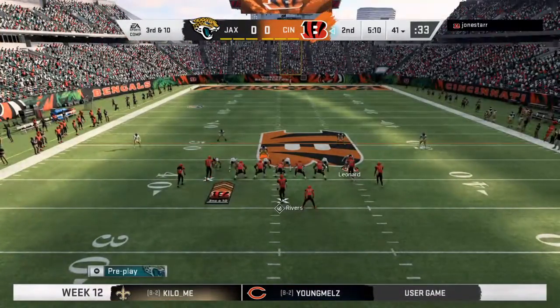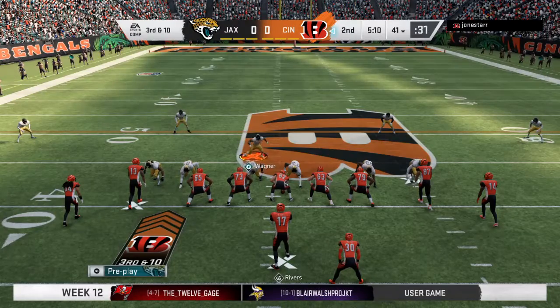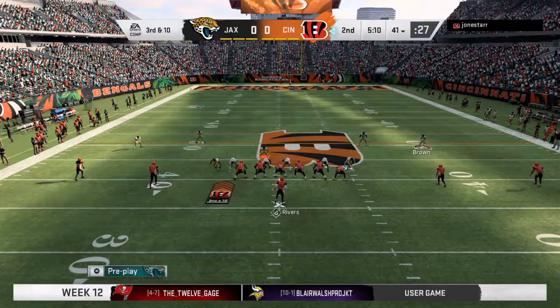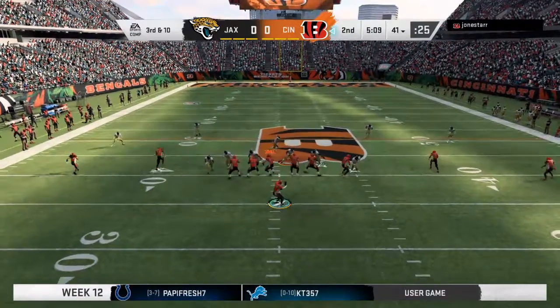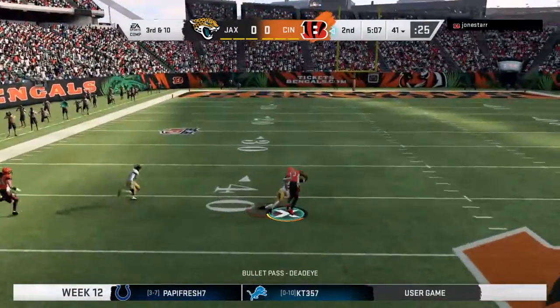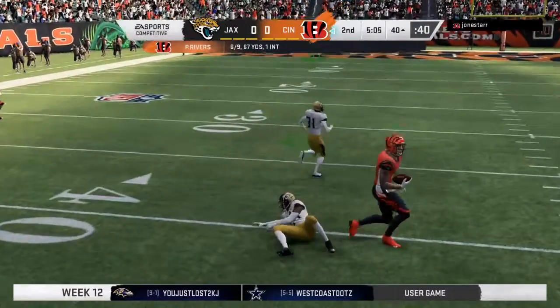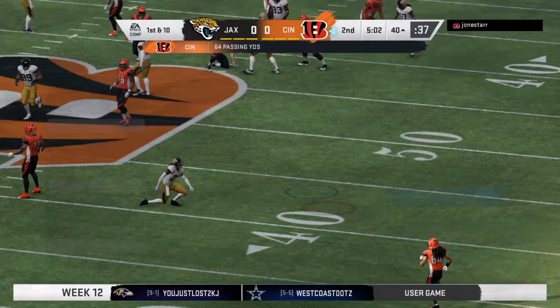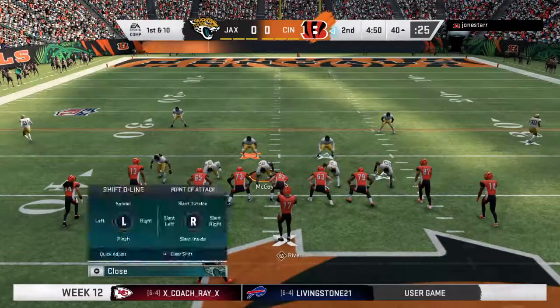They had the incomplete pass on 2nd down. Now they need a big play here, 3rd and 10. From the gun, Rivers. He's got Evans. And they'll work this down to the 40-yard line. Tackled there. First catch there for Evans. Good enough for a first down.